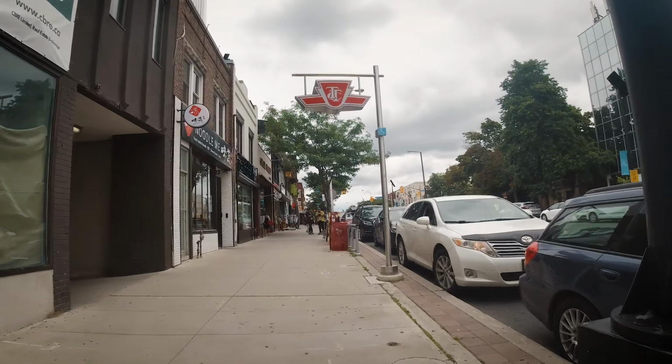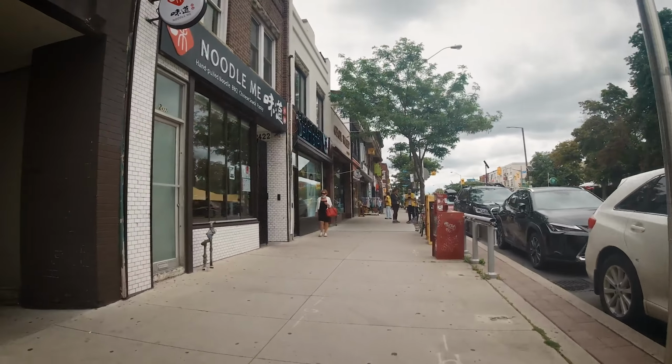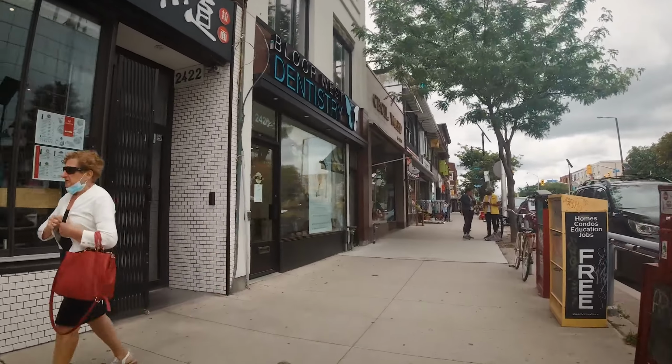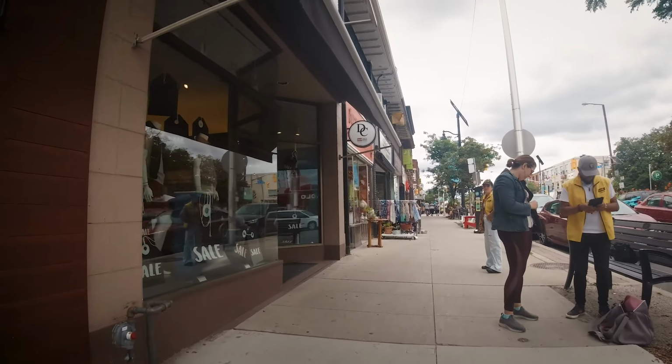This place is for lease too. Traditionally, this used to be a German, Ukrainian, Polish area back in the 80s. I guess probably now it's all mixed up.